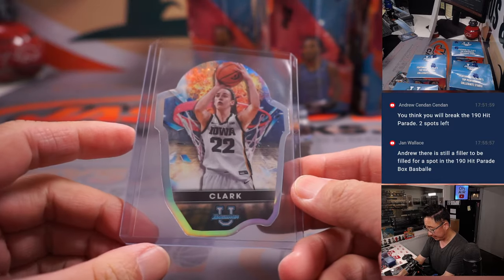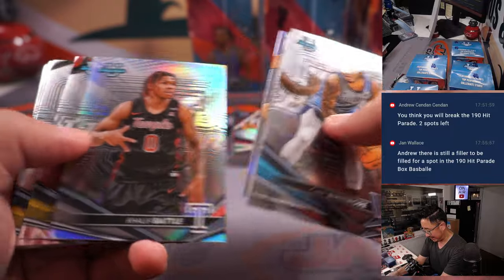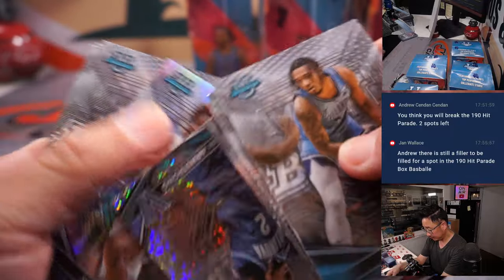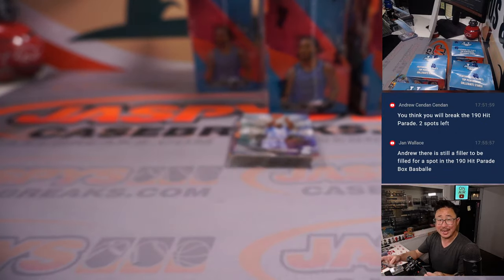It's Caitlin Clark, die cut for Adam K, and the letter C. Next autograph is DeMar Langford, letter D, Daniel.